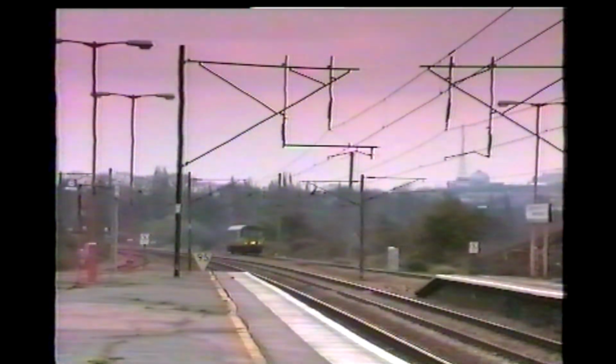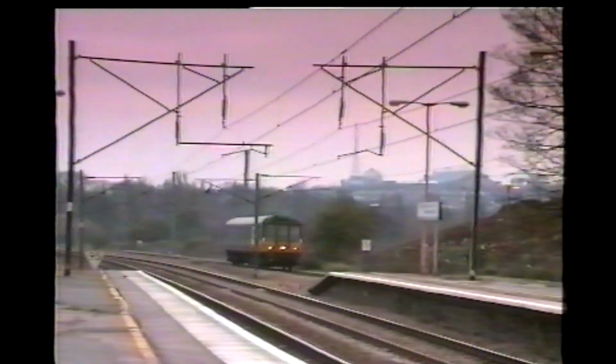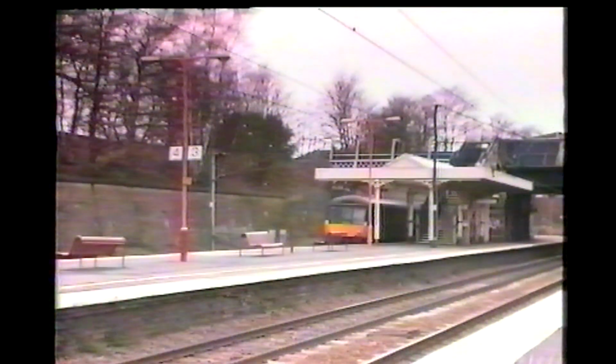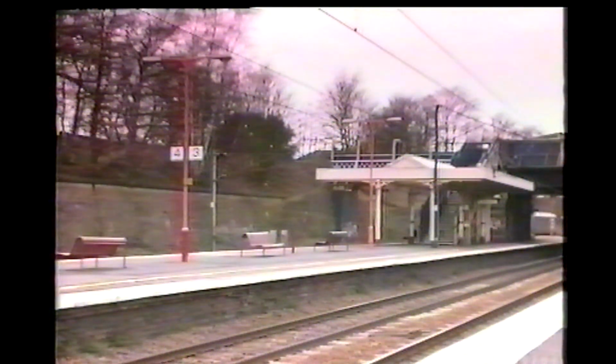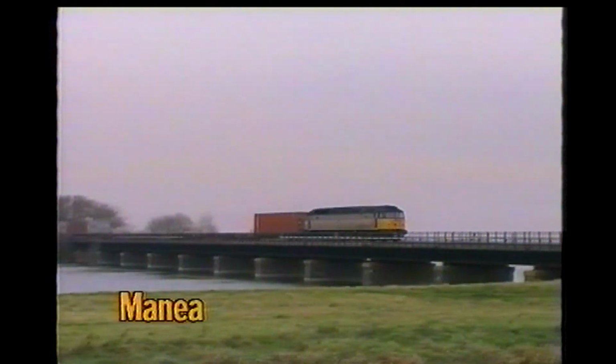Next is the unique Load Haul liveried Class 122 bubble car on a route learning duty. Heading cross country is the 1034 Leeds to Felixstowe Freightliner.